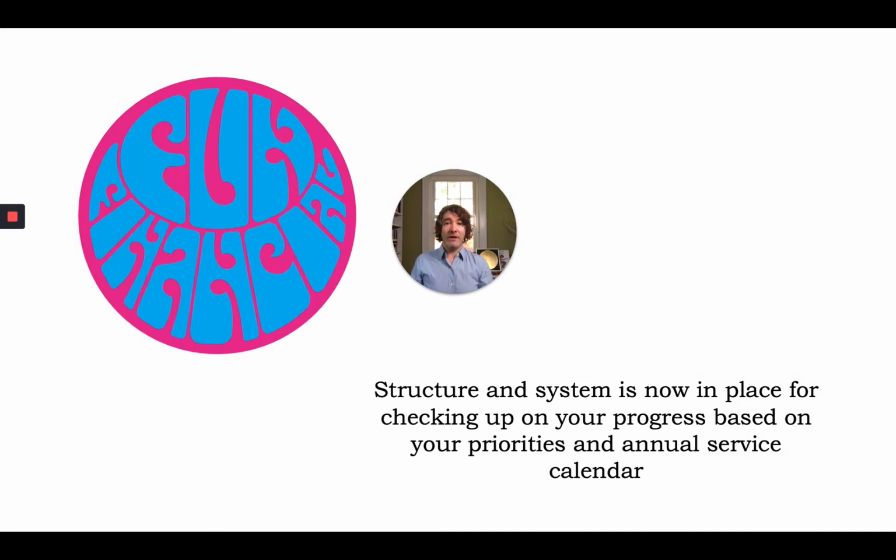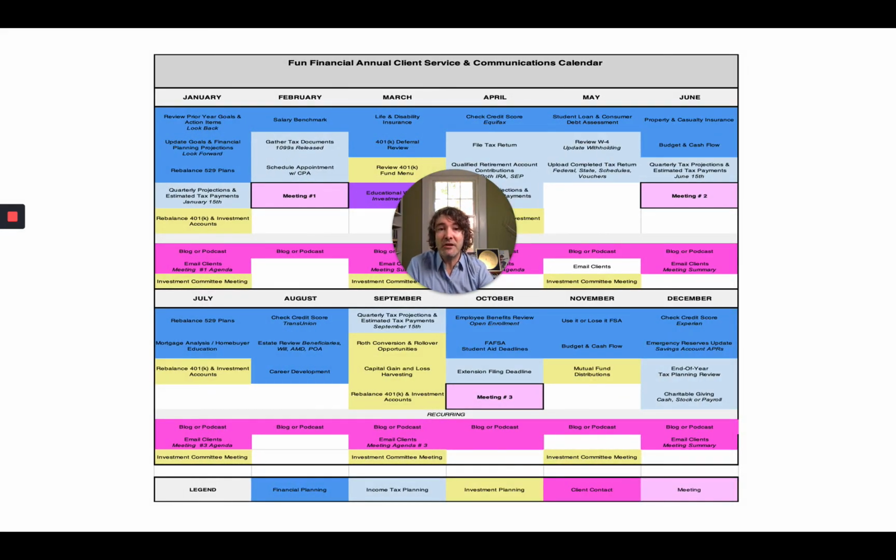It's not an arrival. And because we use our annual service calendar for checking up on your progress and priorities on a systematic basis, I've included a sample here on this next page. For retained clients, we typically meet every 4 months, about 3 times a year, but in between, you'll see a whole slew of information that we cover with every single client. Even if all of this information doesn't apply to your individual situation, we have a systematic system in place for checking up on your progress so that we're executing our meetings in a timely manner for you, and also just so that we're doing it in an organized fashion.